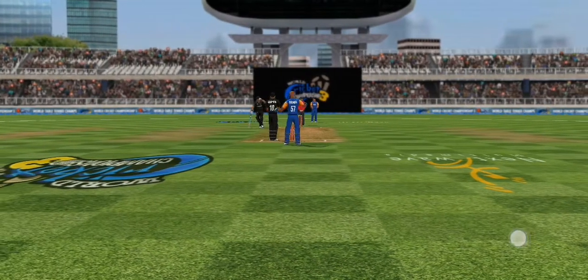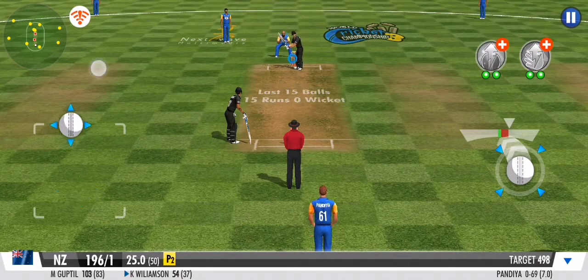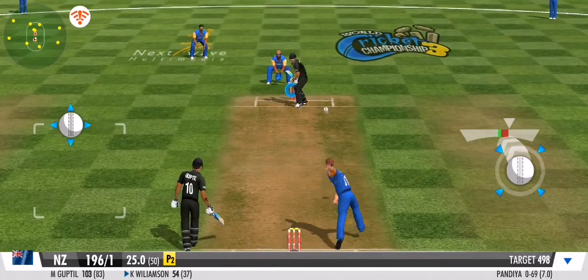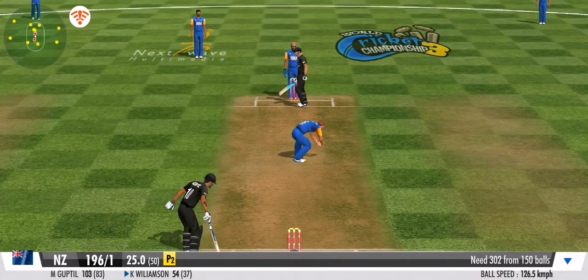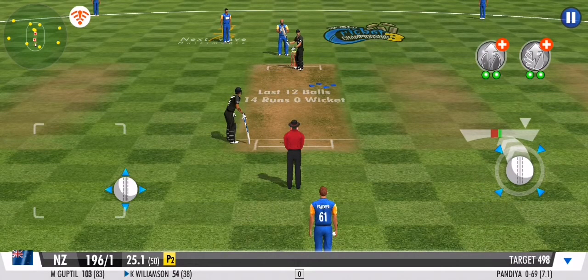In comes the change of bowling. There's nothing medium about this medium pacer. The batsman presses forward in defence. Well contained. A smart effort by the bowler.